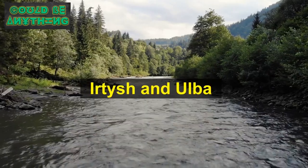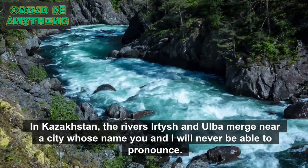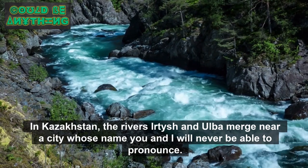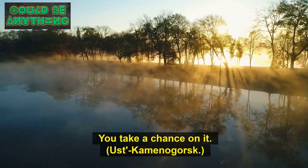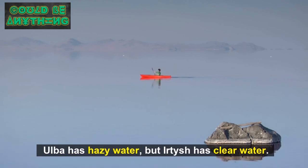Irtish and Ulba. In Kazakhstan, the rivers Irtish and Ulba merge near a city whose name you and I will never be able to pronounce. You take a chance on it. Ust-Kamenogorsk. Ulba has hazy water, but Irtish has clear water.